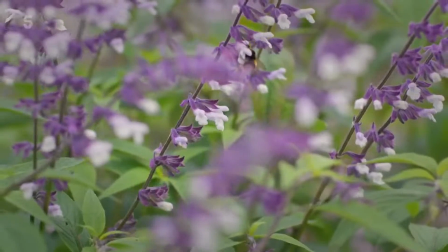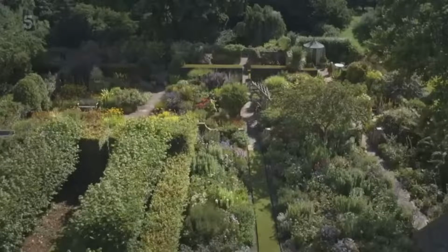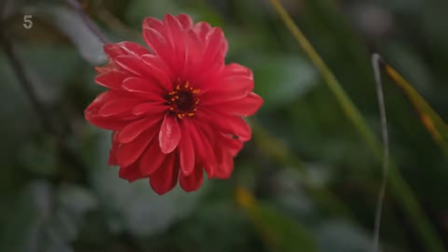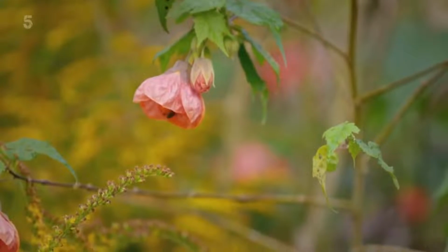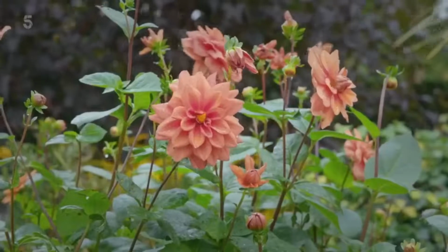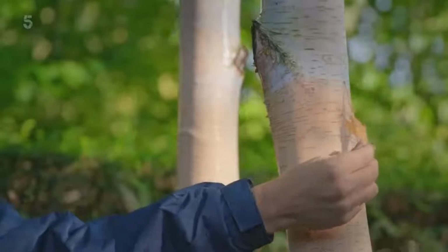I've come to Wollerton Old Hall Garden in Shropshire, home to artist Leslie Jenkins and her husband John. Their 4-acre arts and crafts inspired garden is a visual delight, with surprising bursts of colour everywhere, even in the depths of autumn. Leslie's a passionate plantswoman, but her garden is so richly planted it would be hard to maintain alone. So she relies on head gardener Phil Smith to keep it in order throughout the seasons.